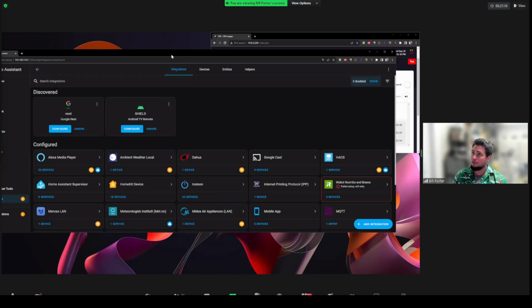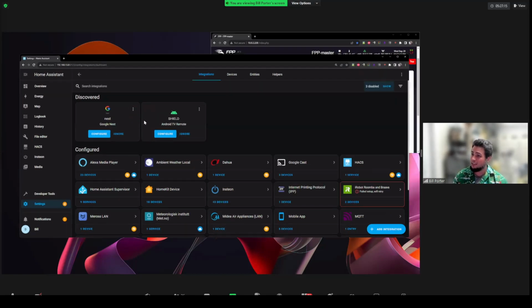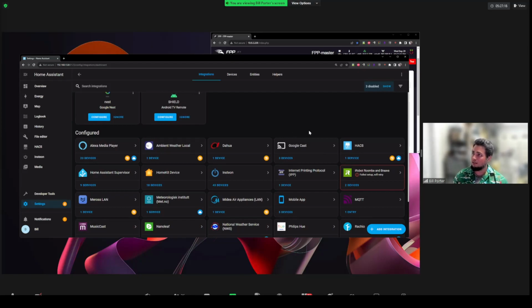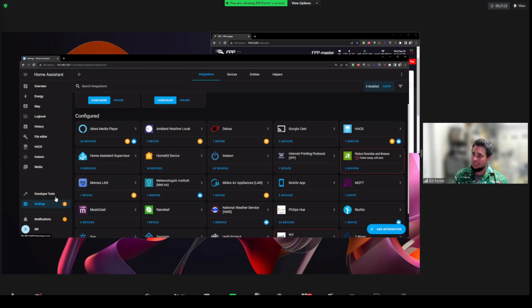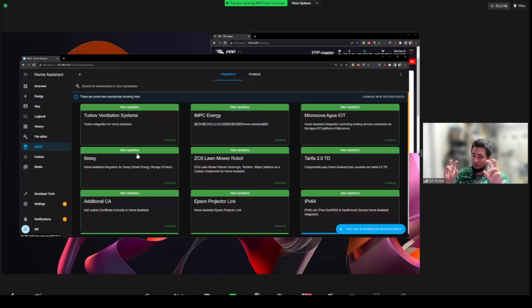Now, the first way people end up doing FPP is they'll just configure MQTT to send commands back and forth. What I did is, first of all, I installed something called HACS. To be clear, everything in this settings integrations page, these are the official drivers of Home Assistant. Home Assistant is open source, so we can do more than official. We can do user contributed. HACS is the Home Assistant Community Store, I think. That adds another tab that adds more integrations that aren't official integrations.